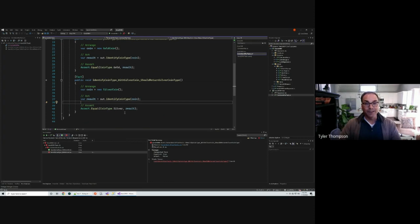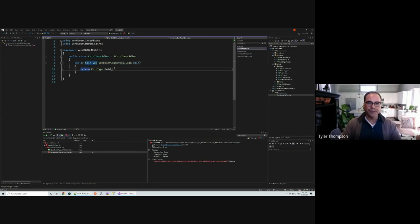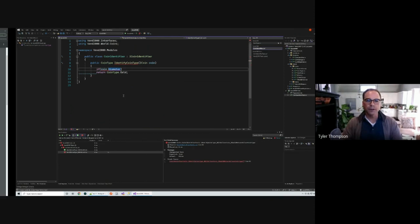So now we need to implement this in such a way that both coins will work. And so I'm going to go back into our implementation here. Obviously you guys can do this however you want to do it. Let's just do it as an if statement first of all. So I'm going to say if coin diameter, well, actually, I'll start with weight.